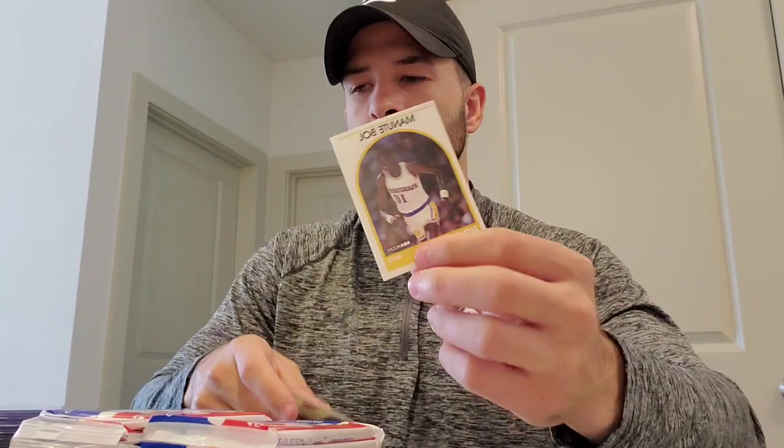Fennis Dembo, Quinton Daly, Wayne Cooper, Terry Cummings, Derek Smith, Kevin Edwards, Tim Perry, David Corzine, Morlon Wiley. Ooh, here's a good one. Manute Bol, that's a good card. Got this one. Toss it right into the penny sleeve.